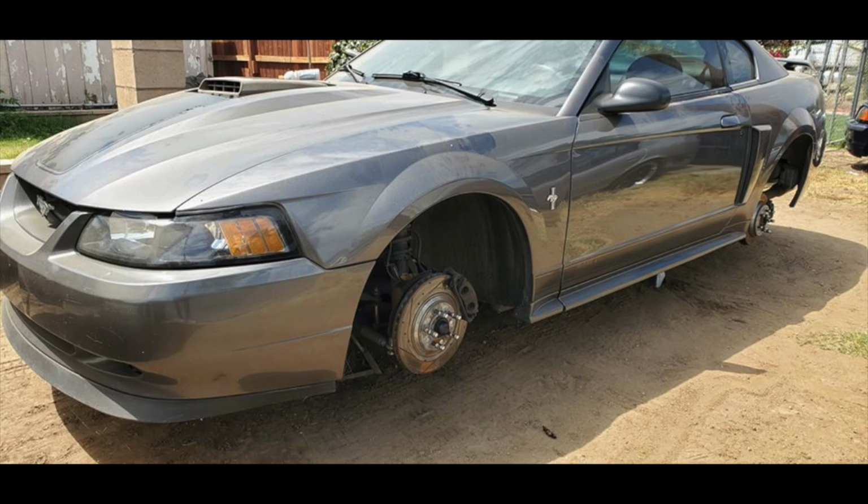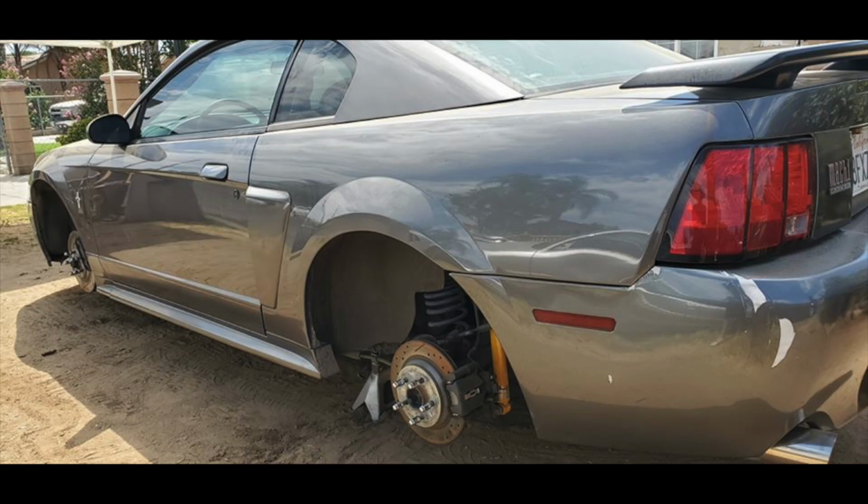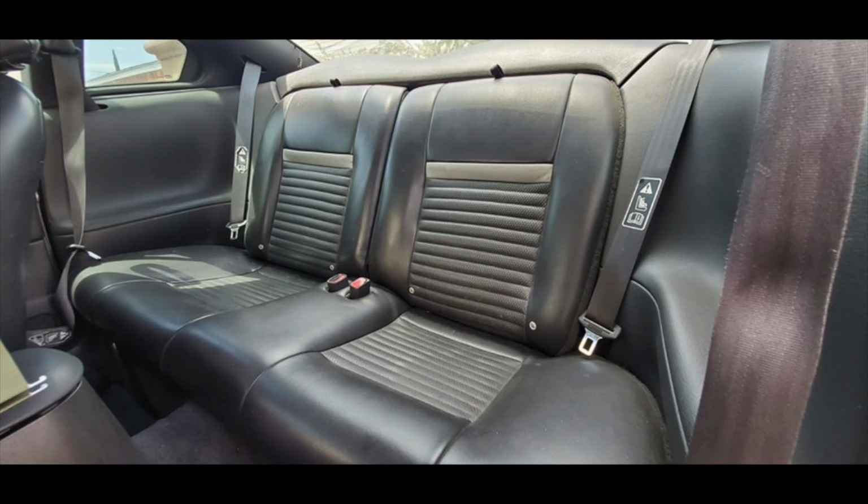My brother sent me a link to this Mach 1 that's being parted out, and I felt really bad because it has a really nice straight body. You can see they've already got the wheels off the car. It's a dark shadow gray Mach 1, and you can see it had some really neat upgrades on the car, and I'm going to go over what is listed in the advertisement.